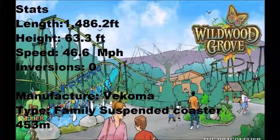Anyways, let's go to the coaster. Yeah, so construction has already started, if you guys didn't know, just in case. Okay, stats. The length is only 1,486.2 feet of track, and the height is only 63.3 feet. Top speed 86.6 miles per hour, has no inversions, and manufactured by Vekoma.